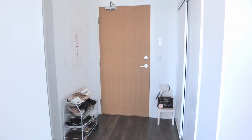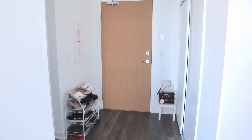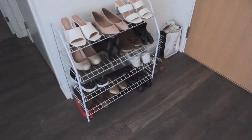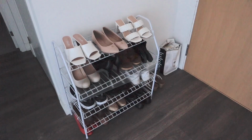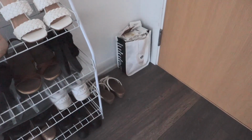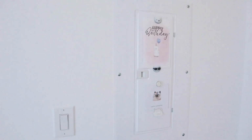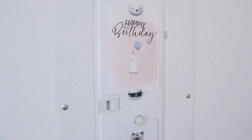I know it's strange that the door is brown and the walls are white, but once again, I do not own this apartment, so none of the wall colors and door colors or anything at all was my choice, unfortunately. Over here, we just have my shoe rack of summer shoes. I'm gonna have to change it over to fall/winter soon. Beside that, we just have this Lululemon shopping bag that I stuff receipts and mail in. And then up here, we just have this little metal thing that I like to magnetically stick some of my favorite birthday cards on.